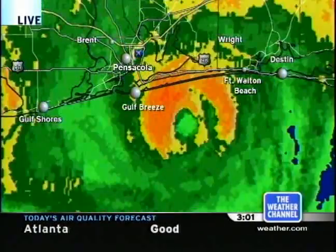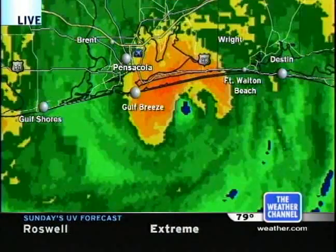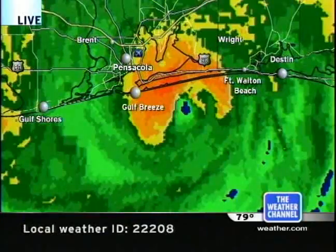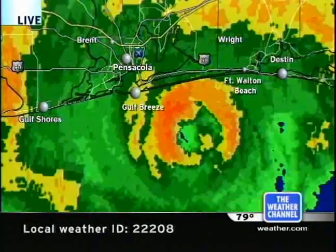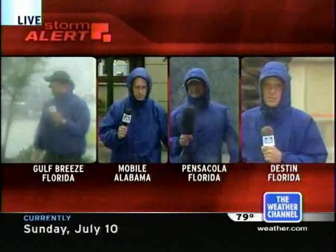And you can see some of the areas here in the path of this. Areas like Navarre, Fort Walton Beach, Pensacola. These areas are really in severe danger coming in here as we see some of these wind gusts picking up, and they are approaching hurricane force winds. Now we have live coverage all along the Gulf Coast. We're going to take you first, I believe, to Jim Cantori at Pensacola, Florida.